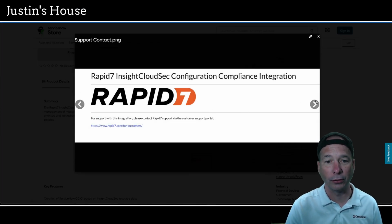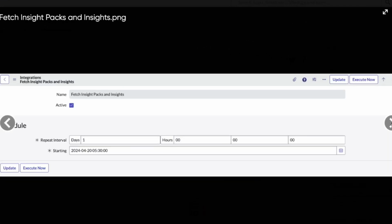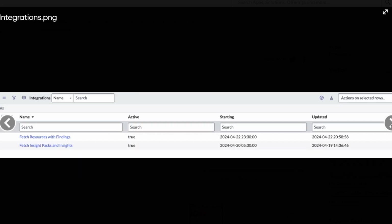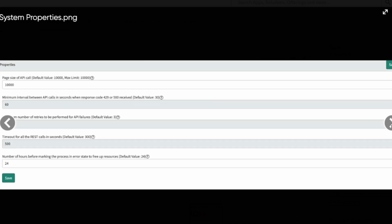This one is the support link to get support in their portal. Next screenshot is the integrations, fetch insight packs and insights. So it's basically configuring the frequency or the repetition of the integration. Next is a list of integrations. Next is the integration configuration again. Not sure what was different there.